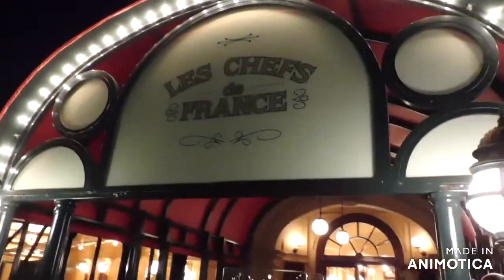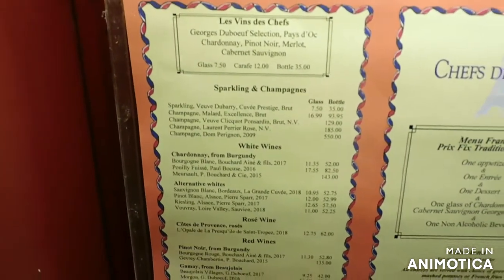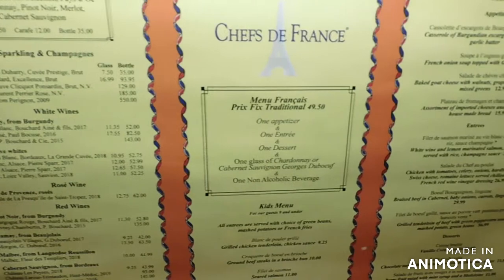and then what you do is you check in there with the reservations. And the name of it is Les Chefs de France. Now this is the menu. I'm not sure if you'll see it. I apologize about that, folks. The writing is just a little bit too small. This is what the inside looks like. It smells good. It's actually making me hungry.